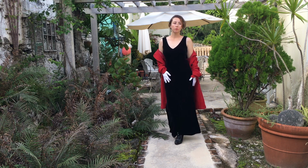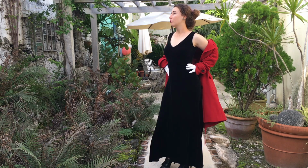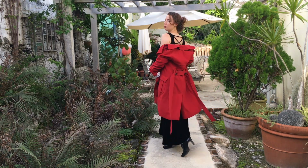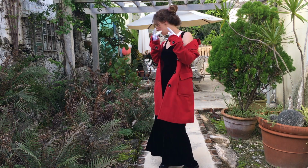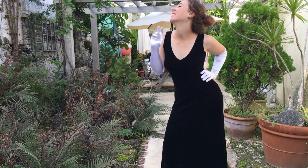I had a lot of fun with this outfit. I got this black velvet dress a long time ago, secondhand somewhere, and I don't think I've ever actually worn it in everyday life. Oh no, that's not true. Okay, I wore it once to dinner with my family, but other than that I haven't really worn it, and it just feels really glam and costumey.